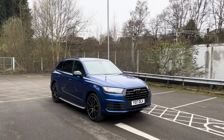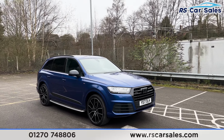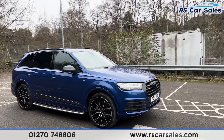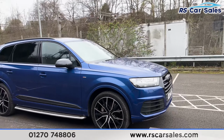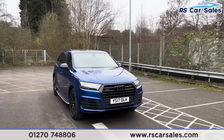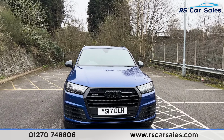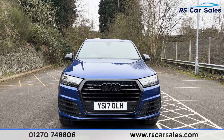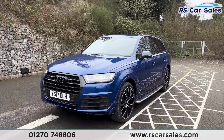Here we have a 2017 Audi Q7 TDI Quattro S-Line. Now this vehicle comes with the 21-inch SQ7 style alloy wheels, all in excellent condition. We also have the pearl blue exterior paintwork. We have the £12,000 worth of optional extras, all of which are listed on the website, with the blacked out Audi badging as well on the front grille, LED daytime running headlights.